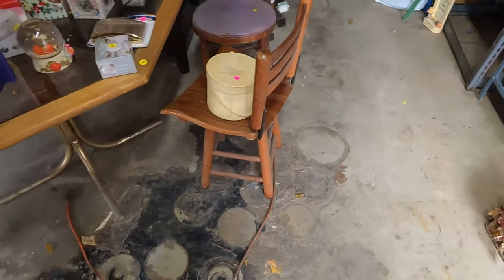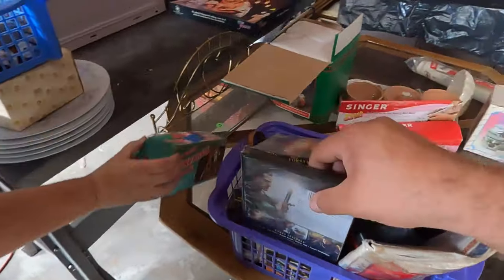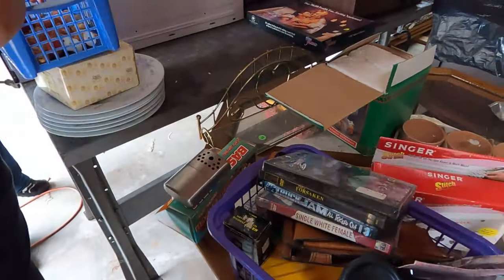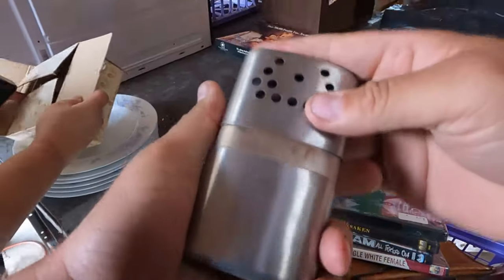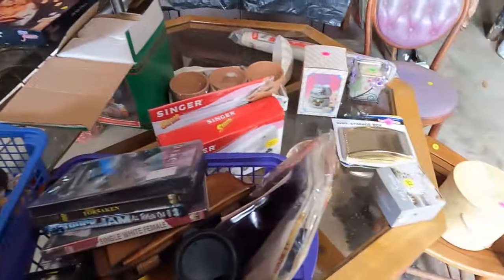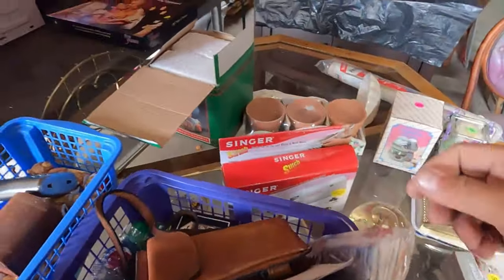So this has got 25 cents on it. And then he found this stuff here. I don't even know what that is. It looks like a handheld lantern or something. So what is it? I have no idea, but it's cool. I found these little bells. And then he has a pile of... I don't know what. Yeah, there's four DVDs.